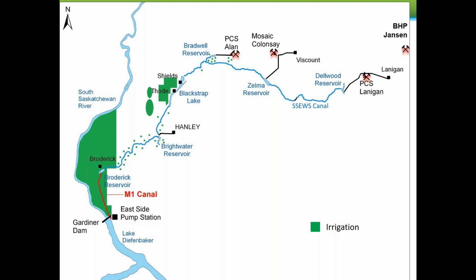The M1 Canal is 22.5 kilometers in length, originating on the northeast embankment of Lake Diefenbaker and terminating at Broderick Reservoir. Originally, engineers looked at both gravity outlets in the main dam and pump delivery systems. The gravity outlet was abandoned due to design and construction problems. Therefore, all water for these multi-use canals would be pumped from Lake Diefenbaker.